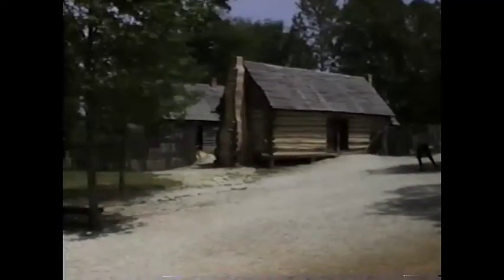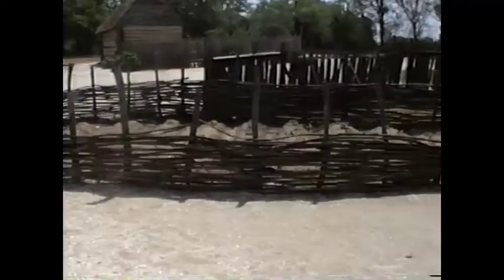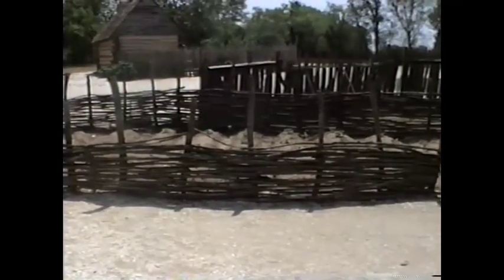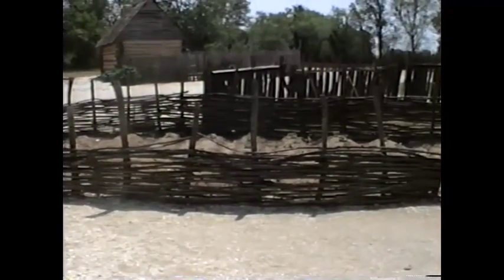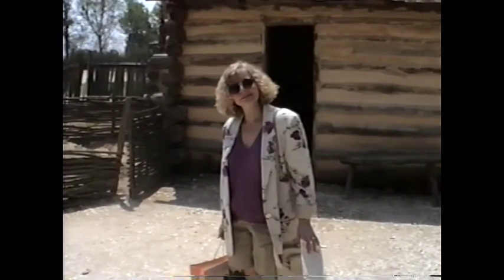These are the slave quarters at Carter's Grove. Little outside garden. Think about all this. It's very well done.